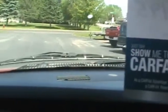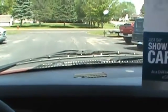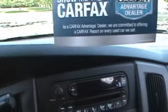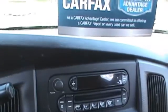Here you go, folks. 2005 Dodge Ram crew cab short box. Less than 67,000 miles on it. Clean as can be. Call Clay today on this one.